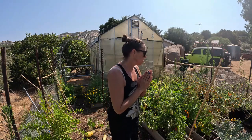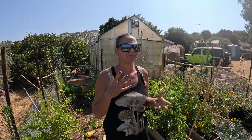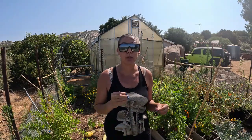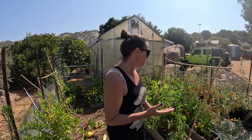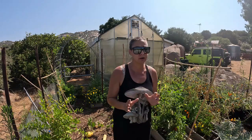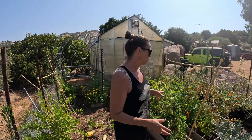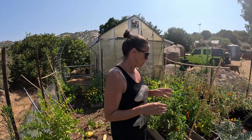The other day I was out here and I saw what looked like tomato worm poop, hornworm poop, but I couldn't actually find the worm itself. Today I found 3 of them. So they are very, very good at disguising themselves. So what I'm gonna do is I'm gonna pull them off the plants. The chickens will absolutely love them.